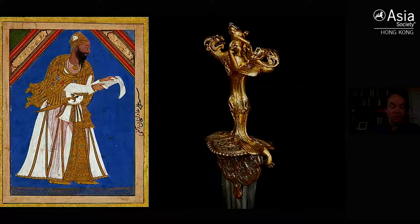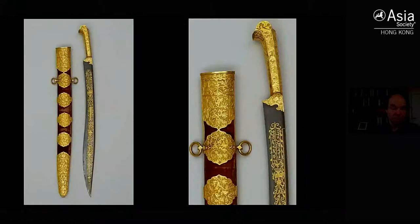Since ancient times, the Islamic world had a highly developed system of gift giving, one in which weapons also played an important role. Gifts were exchanged not only between rulers and their subjects, but also between rulers themselves, and gifts of arms also reached beyond the Islamic world. For example, a yatagan arrived in Denmark this way.